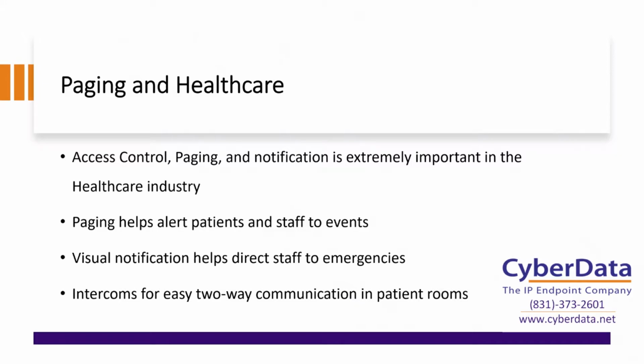And building on top of that, things like access control and simple intercoms for two-way communication are absolutely vital. These have slightly different use cases as compared to, say, what a school would use or what a regular 9-to-5 business would use our products for. In the healthcare industry, they can be a little different.